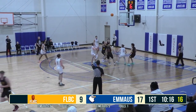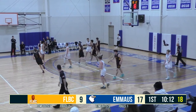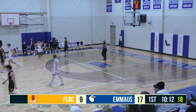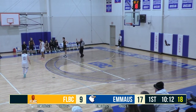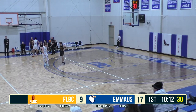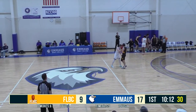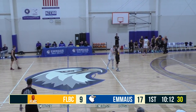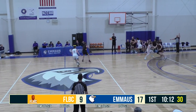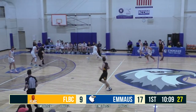Three on its way. Short, long rebound controlled, but Casey had time to control that and he tried to do a one-touch pass and it went out of bounds. Eagles are going to put some token pressure here on the inbound. Good trap there.